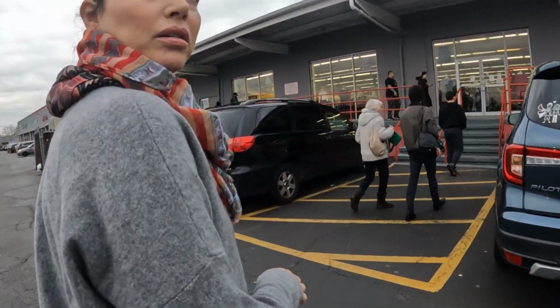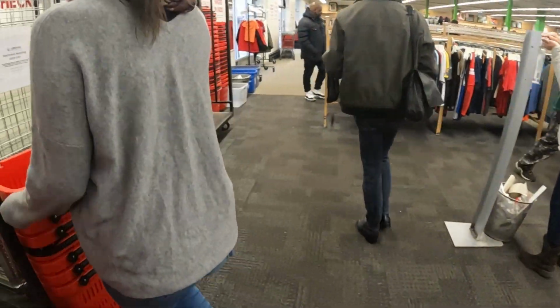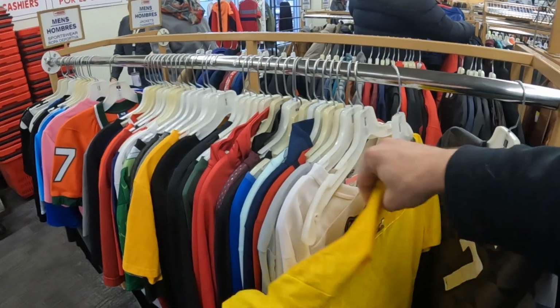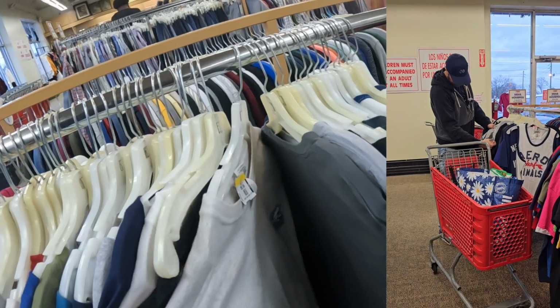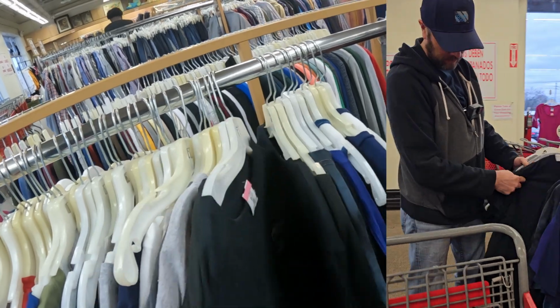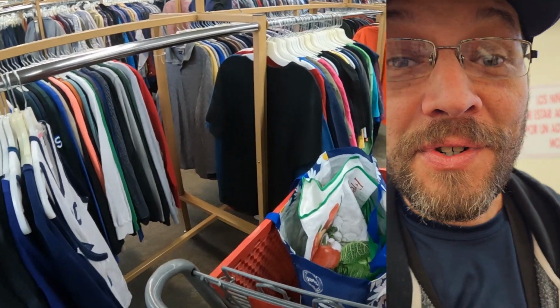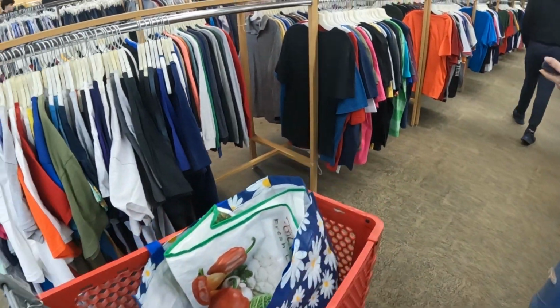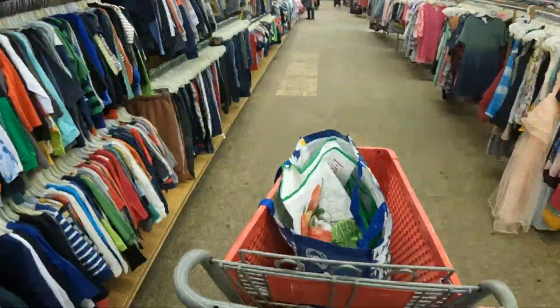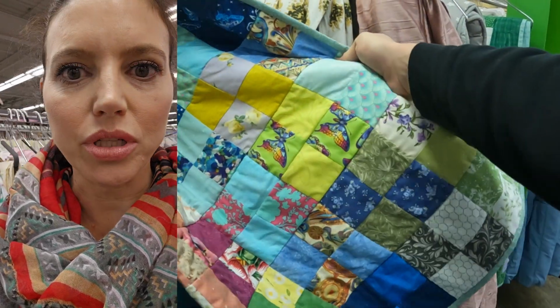You need bags? I got them. $69.99. Oh wow. How are the prices? They're looking pretty high for a thrift store so far. Yeah. $70 for leather jackets, $20 for jerseys. I don't know. We'll see. There has to be something in this overpriced store that we can make money on. We just have to find it.